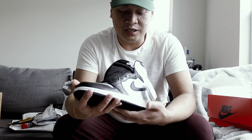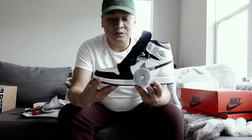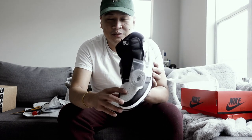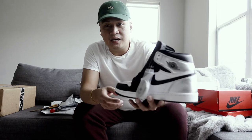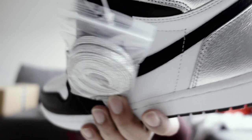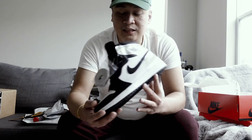Check it out. As you can see here, the silver toe, it does have a silver heel over here, and it does have a silver toe. Look at that, huh? It comes with black laces and glittery silver laces as well. I don't know how that will look. This is a size 11.5 for women, so to translate that into men's, that's about size 10. And here it is.